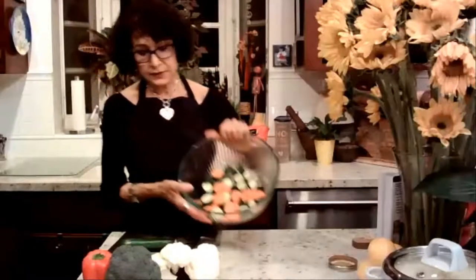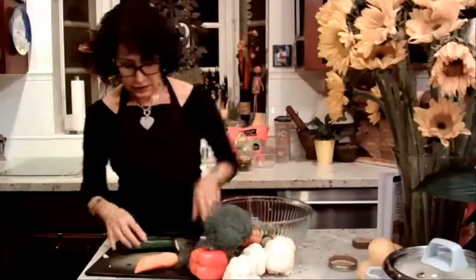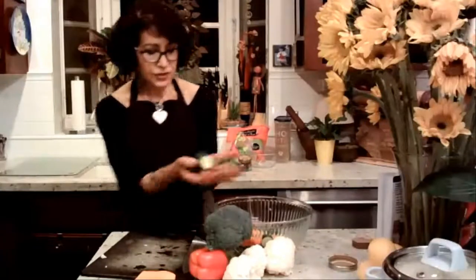I have some carrot and some zucchini, but let me just show you how I did the zucchini. If I have a fat zucchini, I'll cut it down the middle and then I'll cut it into chunks. In this case, they're rather small, so I'm simply leaving them whole. And zucchini are so inexpensive. I get these from Trader Joe's. I like a quantity of zucchini. They absorb the flavor. They're marvelously tender.